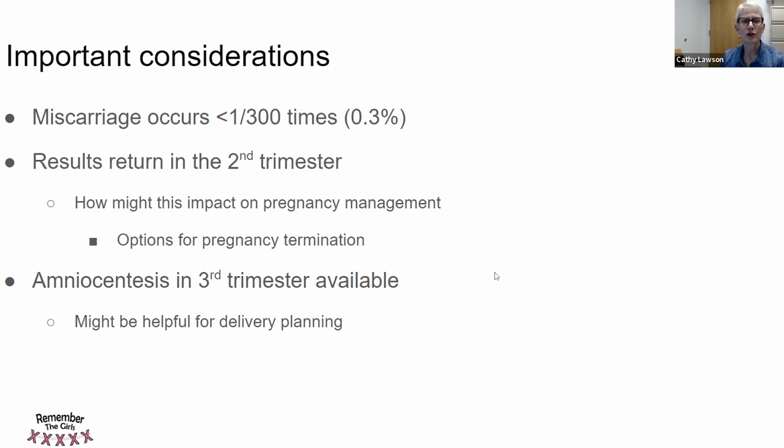Generally speaking, the results return within the 2nd trimester, usually by about 20 weeks of pregnancy if you have an amniocentesis at 16 weeks. How might knowing this information impact your pregnancy management at this stage in pregnancy? For the vast majority of genetic conditions, there is no in utero treatment. So we cannot actually do anything to change the outcome for the fetus by doing any treatment during the pregnancy when the fetus is diagnosed with a genetic condition.